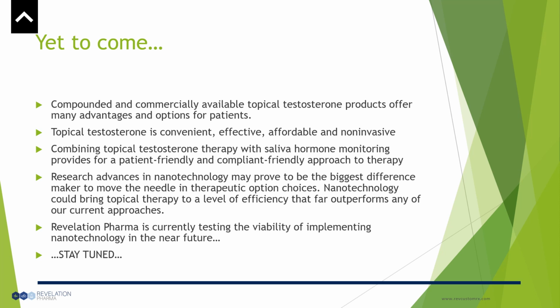So a lot of good products, a lot of great things with the compounds. I love the fact that we've got lots of choices of bases. We can cater to the needs and the preferences of the patients. Obviously, if they have insurance coverage and they're getting the trade products, great. If not, we've got a lot of really nice ways of treating them in terms of the compounds. There are a lot of options and a lot of benefits to the topical products. It's convenient, very effective, non-invasive, so patients like it, and it's something that we can work with easily for them. Even with the hormone testing, saliva testing is patient friendly and compliance friendly. So again, this is a nice way of helping your patients.